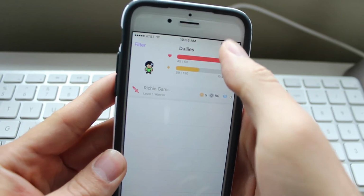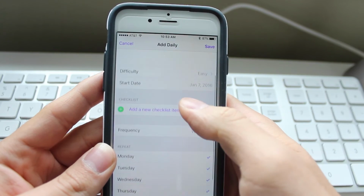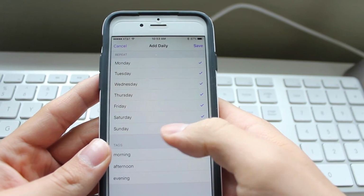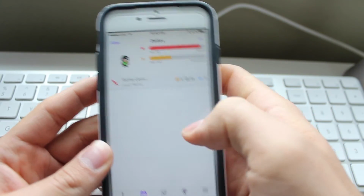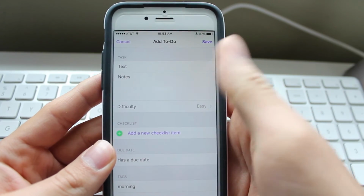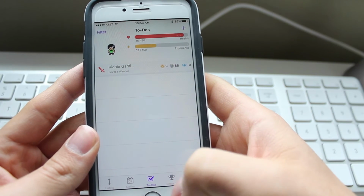Here are the dailies. So you can also put things that you do daily, not just habits. You can add the difficulty, which is the same. You can title it, start date, make it a checklist item, the frequency of it, what days that you do it, and then morning, afternoon, or evening again. And then right here is your to-do list. Basically it's the same thing, you just add the same information. But here, if you have a thing that has a due date and you miss it, then you take damage if you don't do it. So you gotta make sure you stay on top of your stuff.